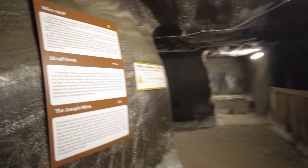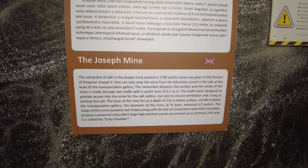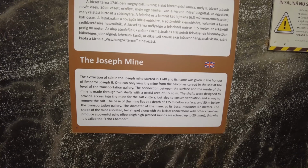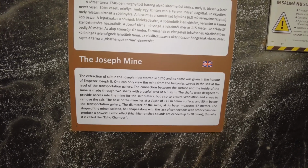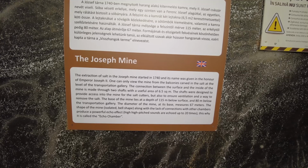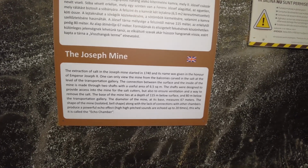So, is there English here? Here it is. The Joseph Mine. The extraction of salt in Joseph's Mine started in 1740, and its name was given to the honor of Emperor Joseph II. One can only view the mine from the balconies carved in the salt at the level of transparency. Transportation gallery. The connection between the surface and the inside of the mine is made through two shafts with useful 6.5 square meters, blah, blah, blah. 115 meters below, 80 meters, okay, blah, blah, blah.